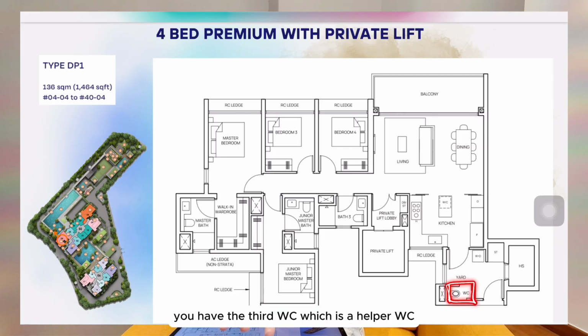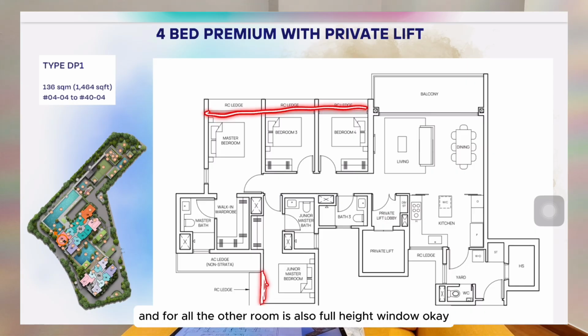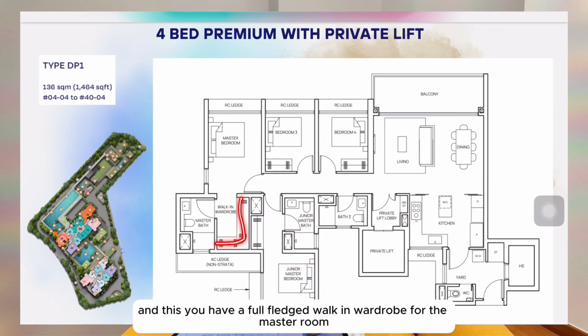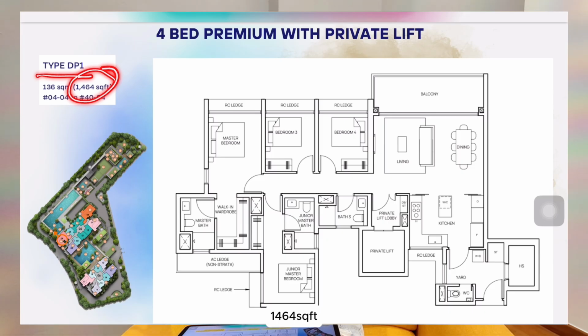You have the third WC, which is a helper WC over here. You have a bomb shelter that you can convert into a helper's room as well, your secondary exit. And then the rest, of course, the difference for premium is it comes with a junior master room instead of a 4th room. And for this room itself, full height window, and all the other rooms also have full height windows. And of course with a junior master, it comes with a junior master bathroom as well. And this, you have a full-fledged walk-in wardrobe for the master room, and then there is also a window here and a window here, allowing a lot of light to come in. So obviously for 4-bedder, this is going to be a very interesting layout, DP1 1464.